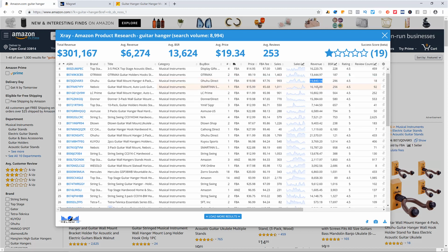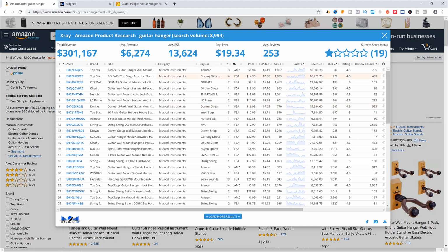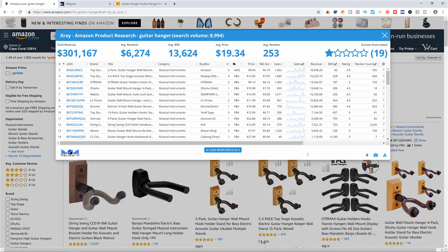And so I'll basically just look at several of these and see what their review count is and what they're doing for revenue. And then I'm also looking at their profit margins right over here. So a couple things to keep in mind when you're looking at the price versus the FBA fee. Okay, there's more that goes into figuring out exactly what your profit margin is going to be, because you also have to calculate in the cost of manufacturing the product and the cost of shipping that product.